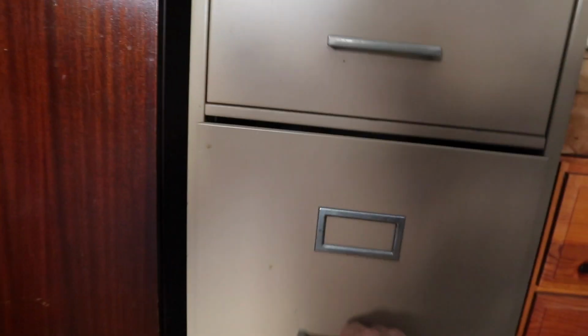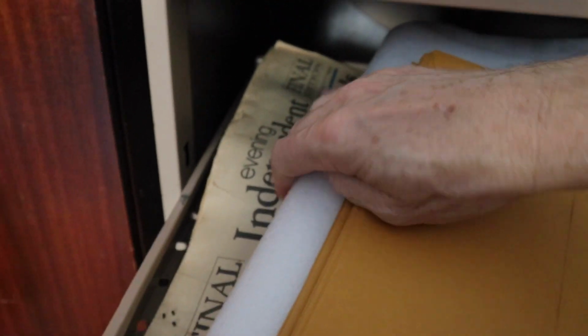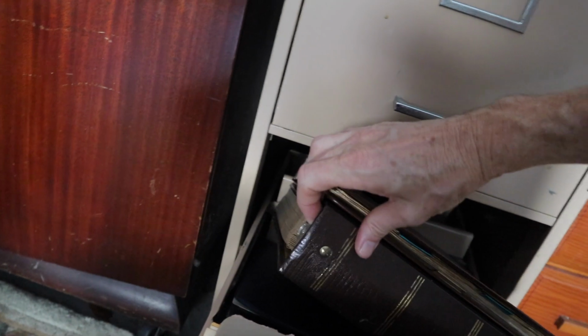Let's see what else we have in this file cabinet. Now that I've seen one interesting thing, I want to see if there's more. The Evening Independent, that is a newspaper that hasn't published in St. Petersburg for years, so that might sell just for local interest. Oh, heavy. These look like a lot of folders full of paper, but this could be photos, so we'll take a look at those too.